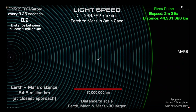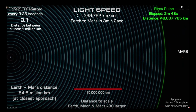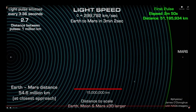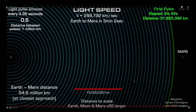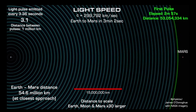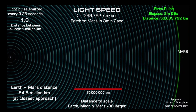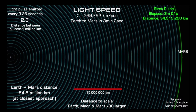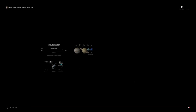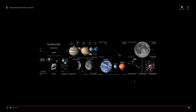So now, as we begin our final approach to Mars, I'm going to slow it down again just so that you can see how long this really takes. Remember too that these data transmissions are half duplex, which means that they can communicate in both directions but not simultaneously. So now our original signal has just crossed Mars after 3 minutes and 2 seconds, with a round-trip time totaling just over 6 minutes.